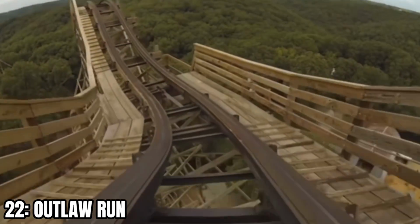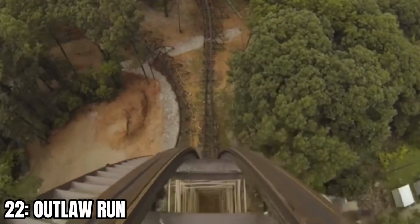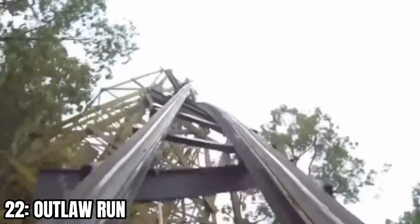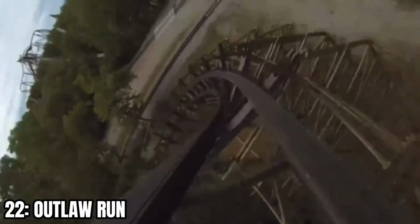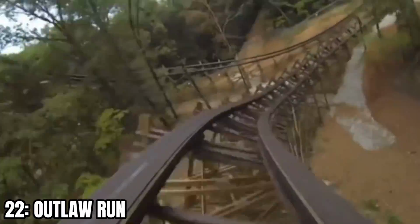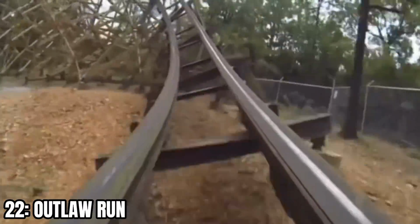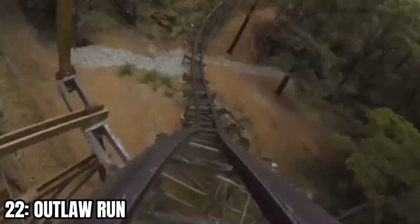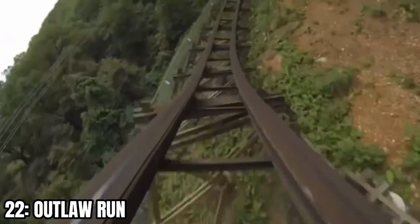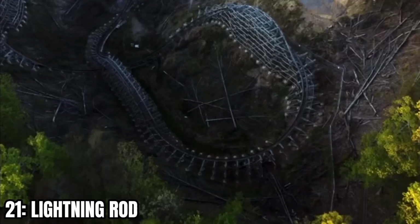Coming in at 22, we have Outlaw Run at Silver Dollar City. And with most Topper Track Woodies on this list, they have pretty much no color at all, which is why I think that they place so high, to be honest. I think that the Topper Track Woodies, especially Outlaw Run, fit their name better with the more basic color scheme. I feel like any other color scheme other than just a blank wooden color for Outlaw Run would kind of look off. And I really do kind of like the rustic gray rails on this coaster. Overall, it is very basic, but I think it fits the ride quite well, which is why it is not in last place.